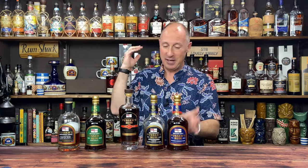So just to quickly clarify, the ship's purser. Pusser is the slang term for that. So that's where Pusser comes from. It's the slang term for the ship's purser, which is that guy who looks after the stock cupboard. Now, let's take you through the rums in turn.